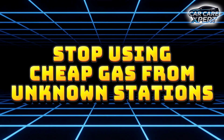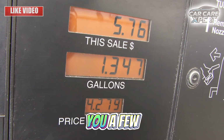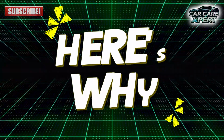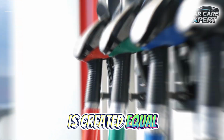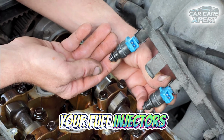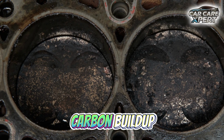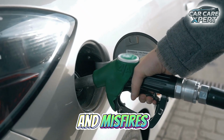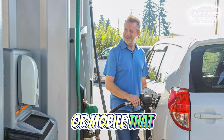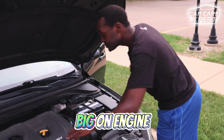Number 12, stop using cheap gas from unknown stations. Sure, that off-brand gas station down the street might save you a few cents per gallon, but over time, it could cost you hundreds in engine repairs. Here's why. Not all gasoline is created equal. Many small or unbranded stations cut corners on additives, which help keep your fuel injectors, valves, and combustion chambers clean. Over time, cheap gas leads to carbon buildup, poor fuel efficiency, and misfires. Instead, fill up at top-tier gas stations, like Shell, Chevron, or Mobil, that follow strict detergent standards. You may pay 10 to 15 cents more per gallon, but you'll save big on engine repairs down the line.